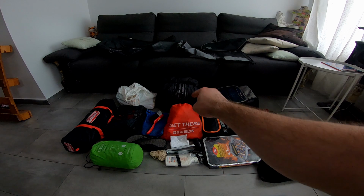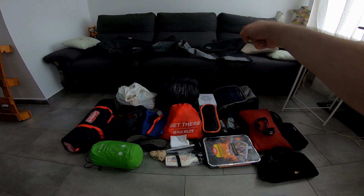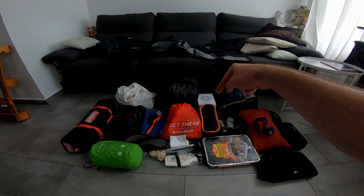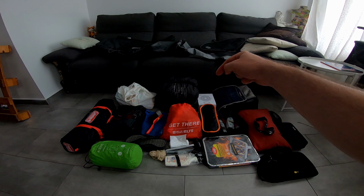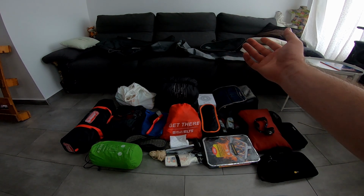So yeah, that goes in that bag over there, because if you want to stop for a coffee, grab 2 glasses out from there, bit of hot water, a bit of instant coffee, warm it up, you've got a coffee.